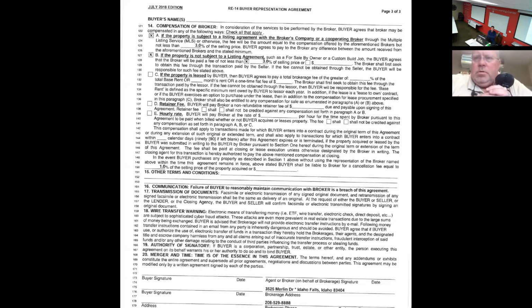I typically will mark A and B down. If people are not thinking about for sale by owners, I still put it down because if they change their mind and we decide to look at a for sale by owner, or we decide to get a house built for them, I already have that down. If they're not looking to do that, then it's not going to come into effect. But I'd still fill out A and B.